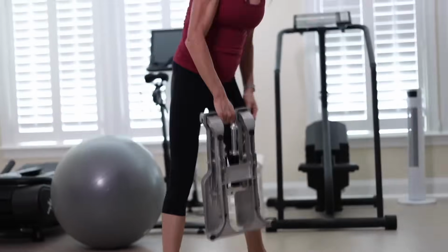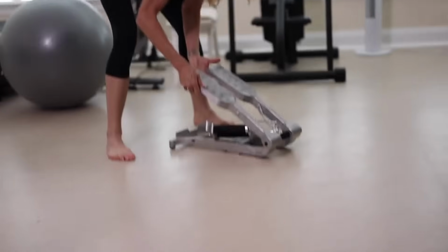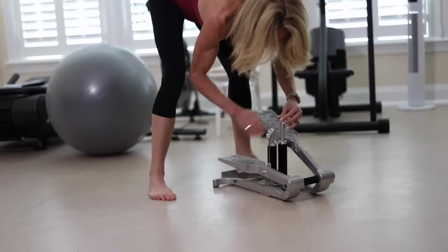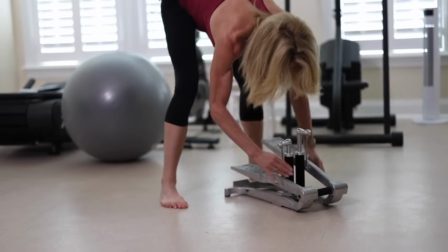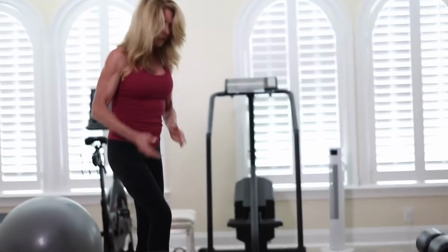So see that? Look how easy that is. It folds down flat, can fold down flat into a suitcase, so you could always throw it into your carry-on. And then it pops right back up into these little holes. Now, you can adjust the tension here depending on what you want to do.